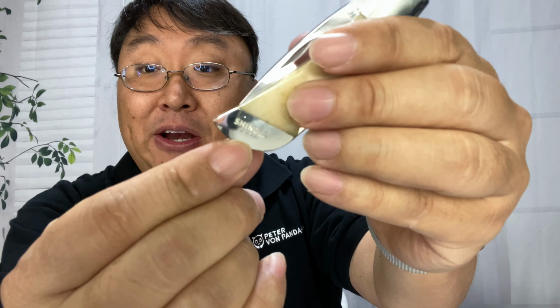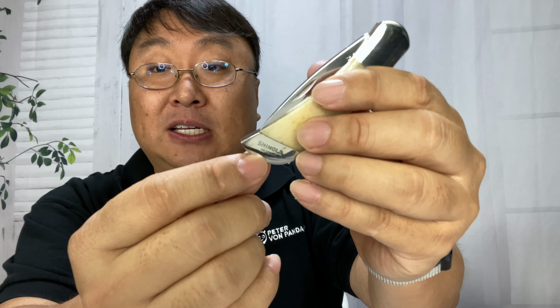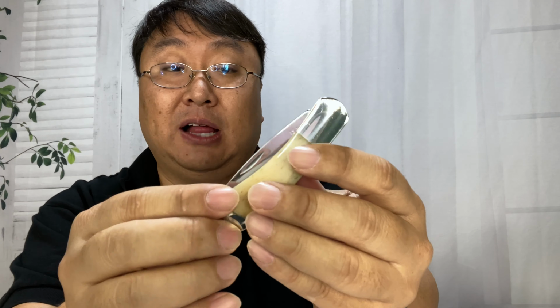Now, this is not a brand new knife. I've had this for a while. I actually did a video where I polished it up a little bit because it had some pretty extensive wear on it, but it looks really good now. I thought I'd give you some of my thoughts on it now that it's aged a little bit, and you can still actually get these.